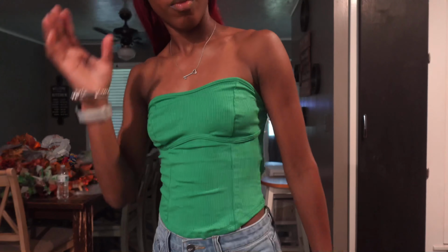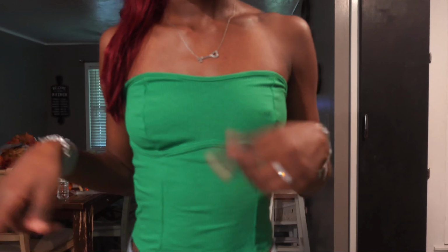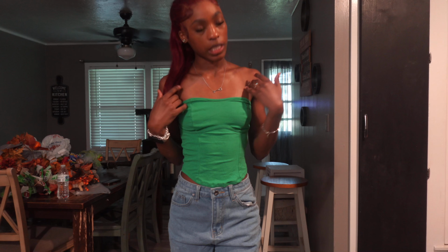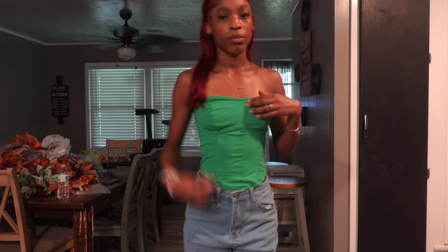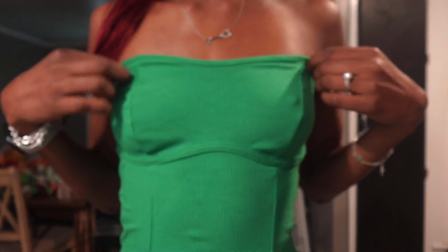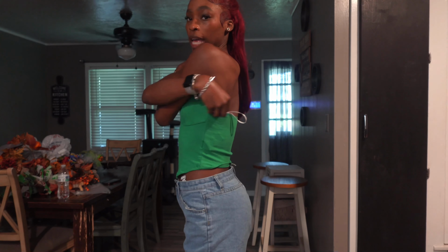Okay, so here's my other top. Now, y'all remember that white shirt that I wore with the black skirt? You can actually put this over it, over this green top. You can really dress this very versatile with a white top or a black top, however you want to dress your outfit. But this is the top, and it's cute. I like this tube top. I'm not a tube top girl, but this tube top, it stays on. It has a good elastic band, and that's what I like. I like this top. It's cute.